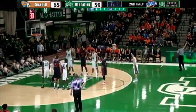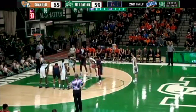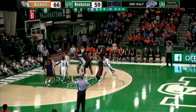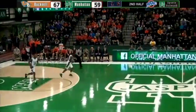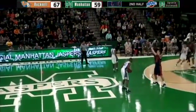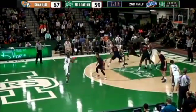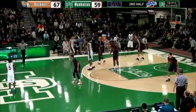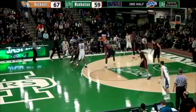Waterman checks out. Williams back in for the Jaspers. Foul on Allen was his fourth. Second one also good. 67-59, the Bison lead with 6:15 to play here in regulation. Williams top of the key. Left side, Wilson. Richards lost the handle but is able to get it back with 15 seconds to shoot. 6 minutes left in the half. Wilson walks it in front of his own bench on the left side.